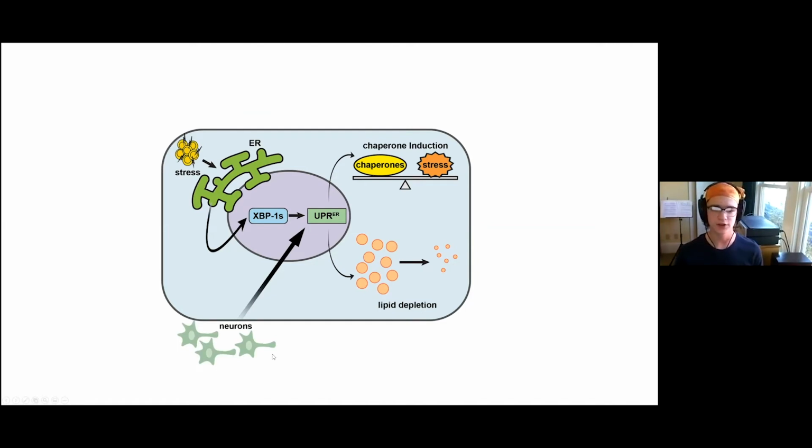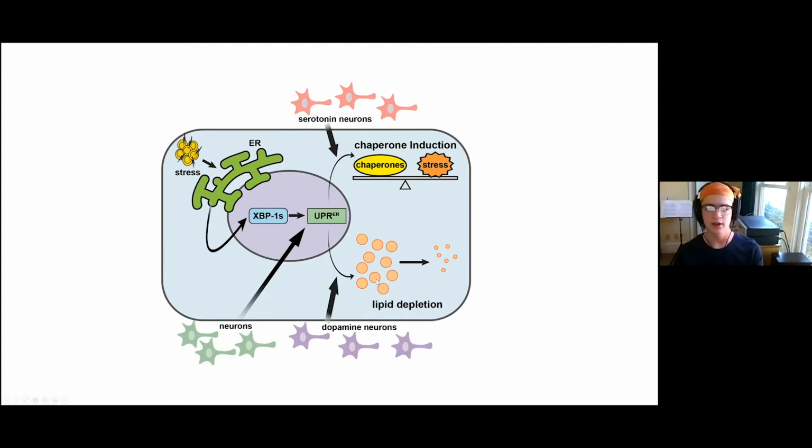Now, if you turn on the UPR in neurons, it's able to signal to non-neuronal cells to turn on the UPR and induces the chaperones and lipid depletion in these non-neuronal cells. And this has been shown in mice to increase insulin sensitivity and reduce fatty liver disease, and has also been shown to have other benefits. Intriguingly, if you turn on the UPR just in serotonin neurons, you're able to specifically turn on chaperone induction, but not lipid depletion. And by turning on the response in dopamine neurons, it only turns on the lipid depletion response and not chaperones.